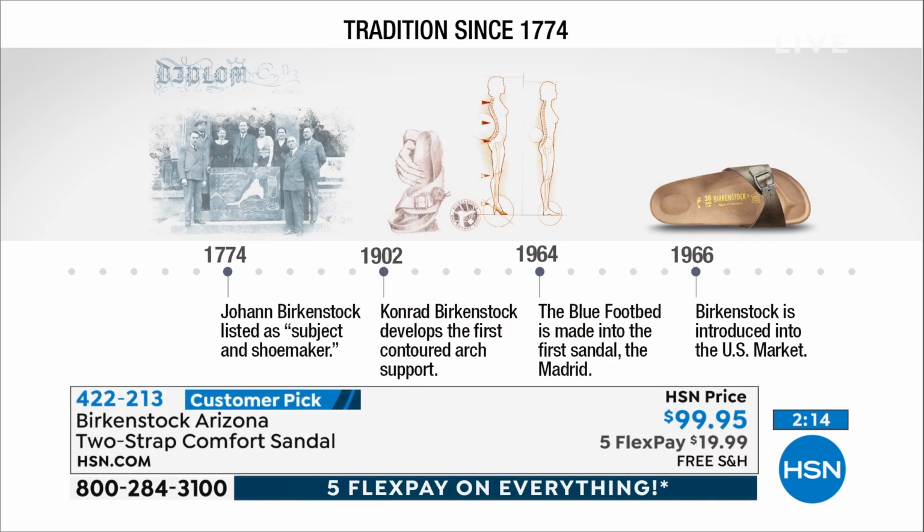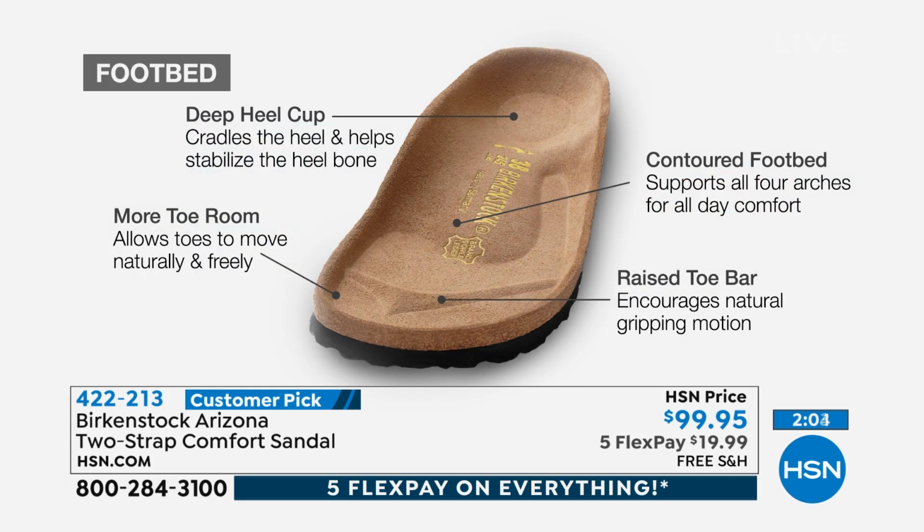When I talk about the footbed, since 1774, how many companies do you know that have been around since 1774? We created this footbed. We didn't bring the Birkenstock brand to the US until 1966. But in 1902, that's when they really developed this contoured supportive footbed. And here it is. You can see how it all works. It's this really deep heel cup. It's going to cradle and stabilize your heel. And then there's the contoured footbed that's going to support all of the arches of your foot. You're really going to feel your arches being supported when you put this on.